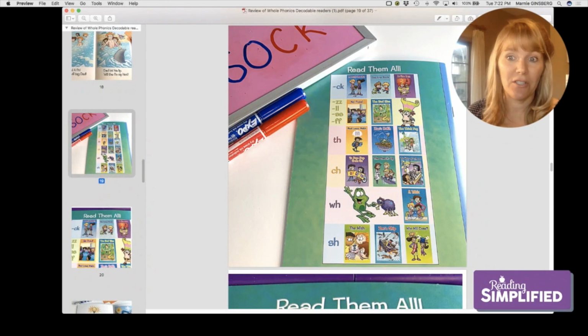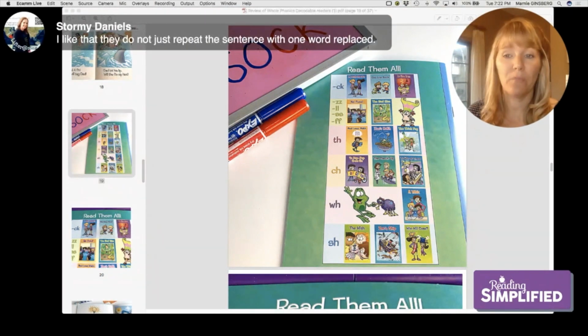Exactly. Stormy says that she likes it that they do not just repeat the sentence with one word replaced. They're really going to have to pay attention to the print. Yeah. Glad you're here, Rhonda. And exactly. Yay for diversity.